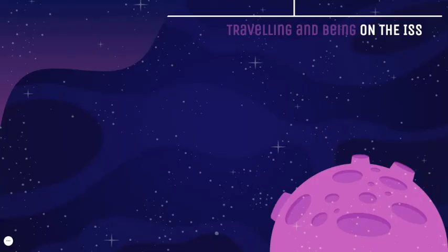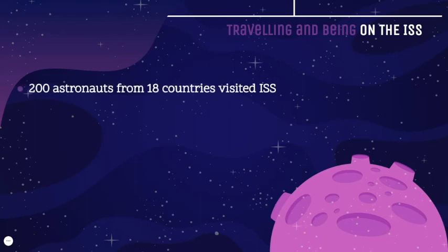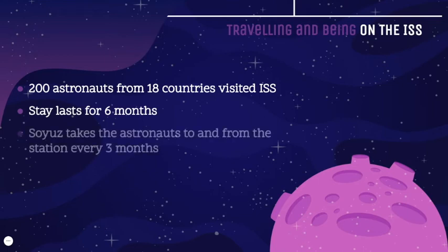Since 2000, more than 200 astronauts from 18 different countries have visited the ISS. Astronauts typically stay on the ISS for about 6 months, and about every 3 months, a Soyuz returns to Earth with 3 astronauts, and a Soyuz launches with 3 astronauts to replace them. The return of a Soyuz to Earth marks the end of an ISS expedition, and the command of the ISS is transferred to another astronaut.